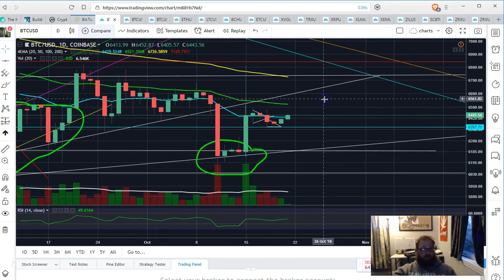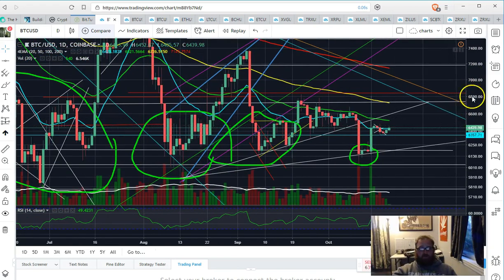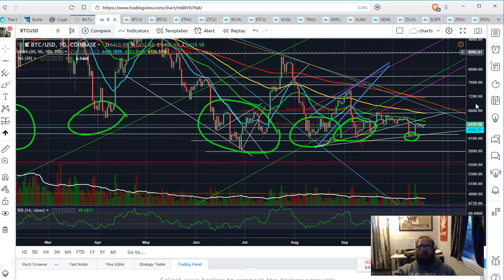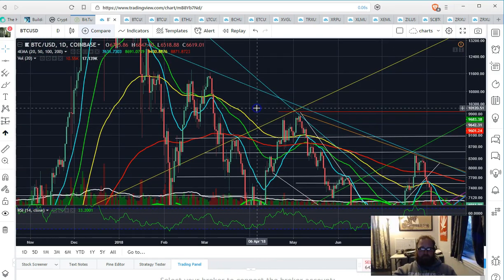I told you it was very possible that we were going to do that. That created this long green wick. Now, a lot of people think that's bearish. I don't care what you think. If you go back through these charts, every time we get a long green wick, it's only short-term bearish. Big green wick means that we are probably going back up there in the near future.